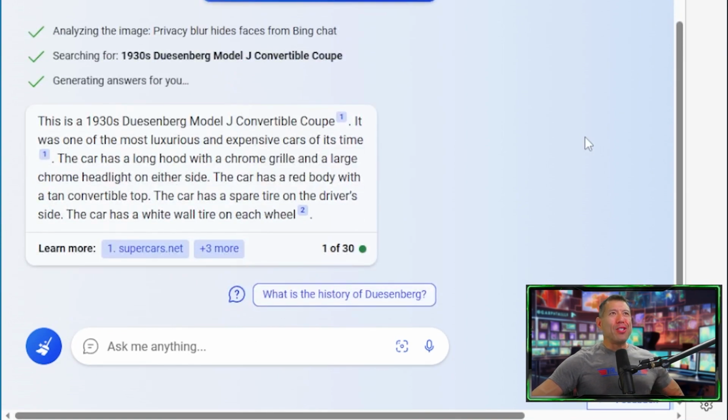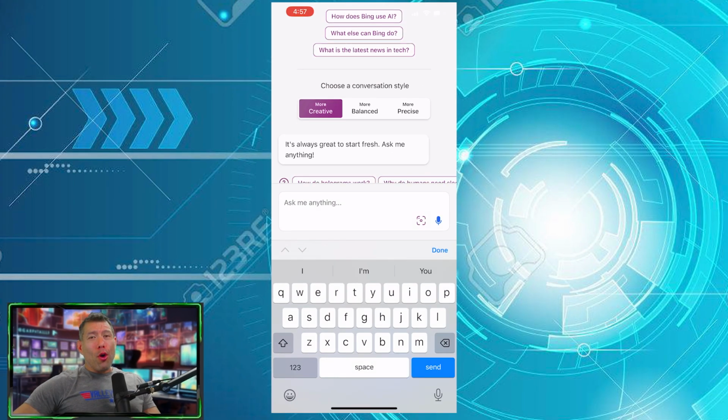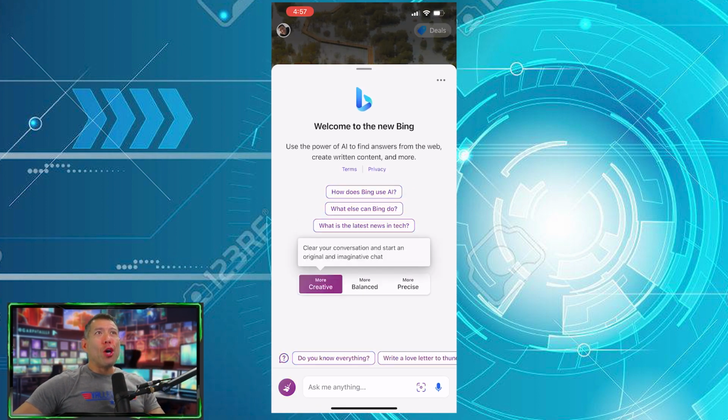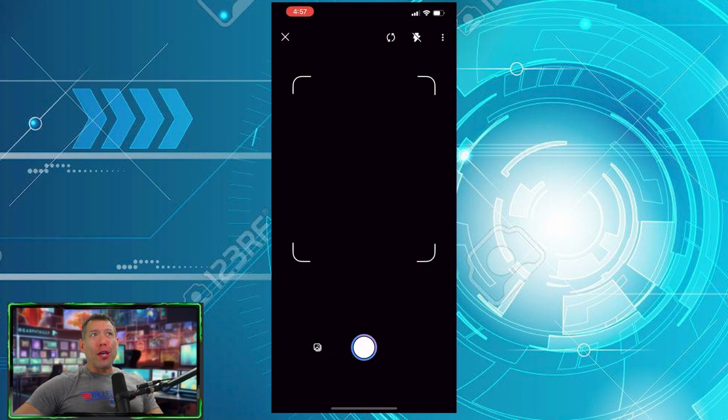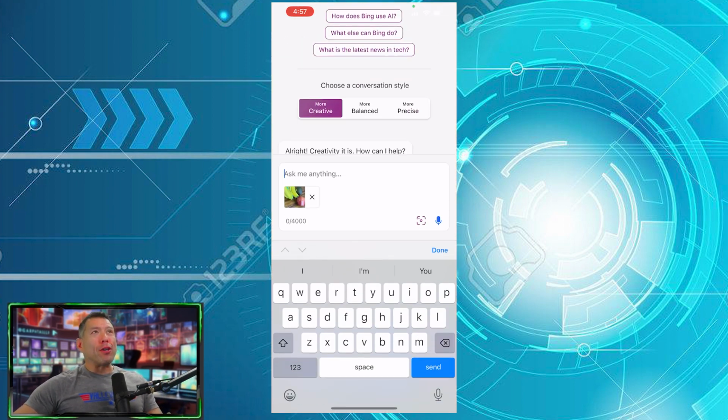All right. Other things you could do is we could use this to read images from our phones. With Bing Chat, it has a mobile app that you could use, and let's go check it out now. And this is what the mobile app looks like. Very similar to the web app. You have your 3 conversation styles. You have your ability to ask a question or take a picture, and you could use your phone's camera to take a picture and ask any question about the picture.